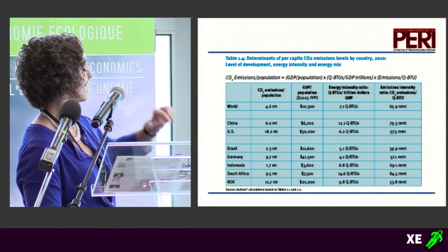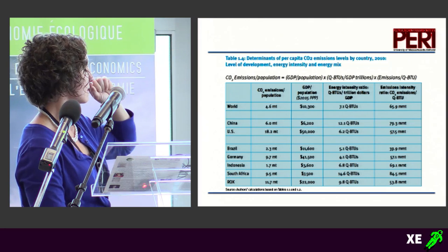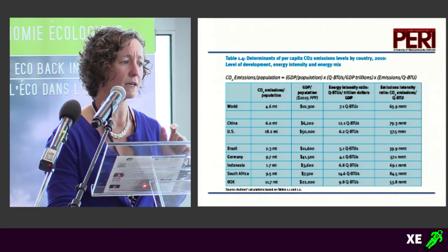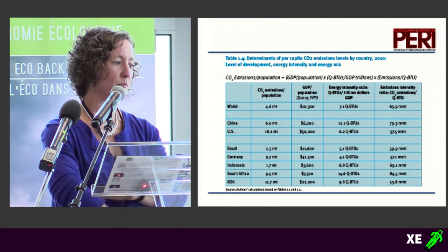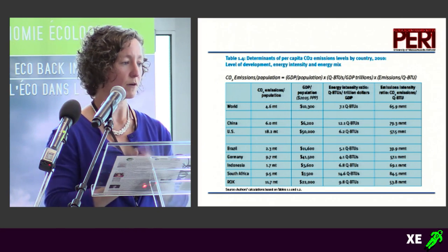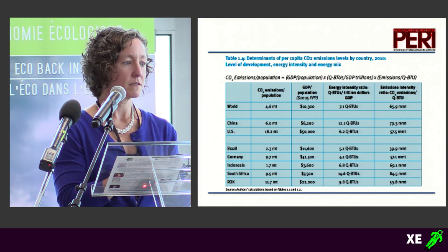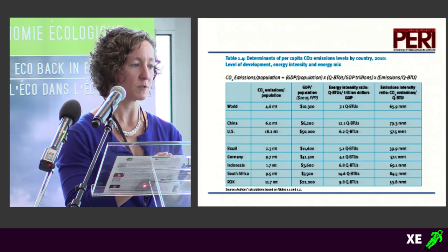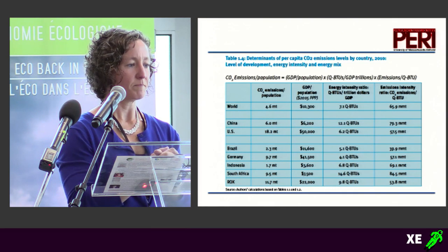If you look at Germany and South Africa, so fourth from the bottom and second from the bottom, if you look at their emissions per capita, Germany at 9.7 metric tons per person, South Africa 9.5 metric tons per person, so pretty equivalent in terms of emissions per capita. Obviously, Germany's level of economic development is much higher, $41,500 per person, South Africa, $7,500 per person.